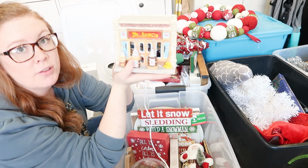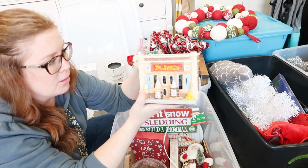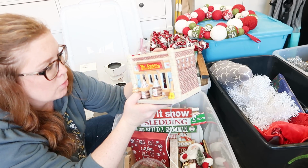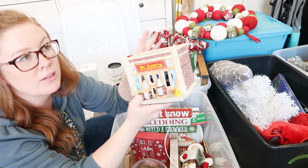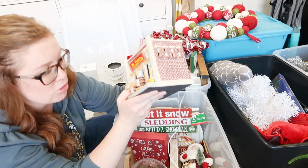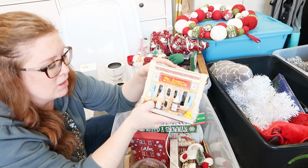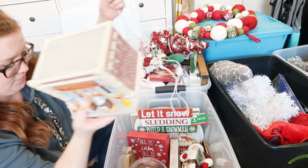Now, we have this, oh gosh, this bakery that can light up. We don't ever have an outlet wherever I put it. I've put it in multiple places and there's never an outlet close by, so it won't light up. My 4-year-old's at an age where she touches everything, so either we're not going to put it out, or it's going to be a source of stress to have it out because she's going to want to look at it. And I don't have any other items like this. And it's not sentimental. We probably got it at a garage sale. So I think I'm just going to donate it.